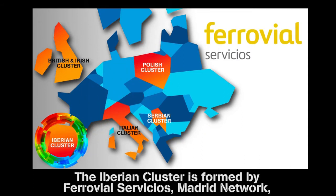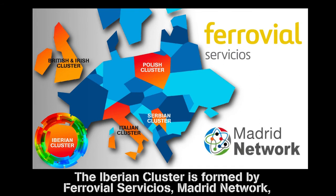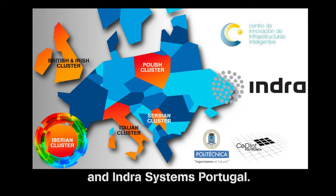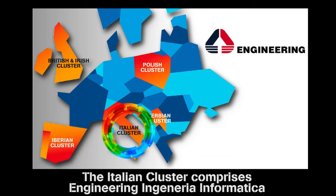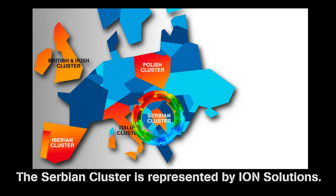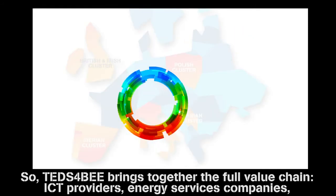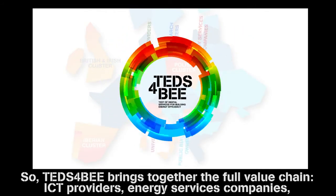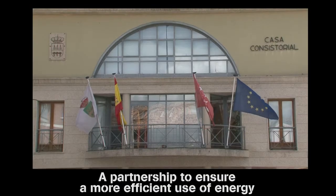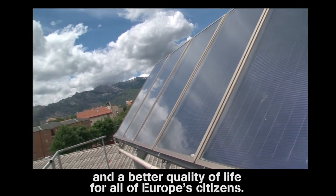The Iberian cluster is formed by Ferrovial Services, Madrid Network, Centro de Innovación de Infraestructuras Inteligentes, Universidad Politécnica de Madrid, and Indra Systems, Portugal. The Italian cluster comprises Engineering, Ingegneria Informatica, and Vega Parco Scientifico Tecnologico di Venezia. The Serbian cluster is represented by Ion Solutions. So TEDS4BEE brings together the full value chain: ICT providers, energy service companies, public building owners, universities and research centres. A partnership to ensure a more efficient use of energy and a better quality of life for all of Europe's citizens.